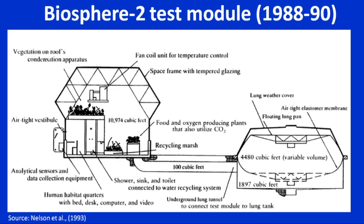So, before setting up the main structure of Biosphere 2, a pilot scale or a small scale or a test module of Biosphere 2 was studied between 1988 to 90. This diagram shows the layout of that test module of Biosphere 2, which is small in size compared to the main Biosphere 2 structure. The total area that was occupied by this was roughly 480 meter cubes, and it contained a main chamber which was sealed by the space frame with tempered glazing or glass, and it had a system of fan coil unit for the temperature control.